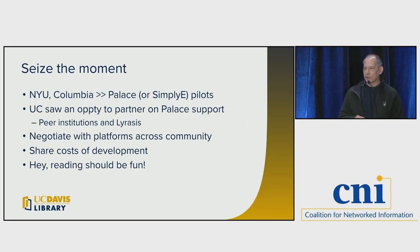So we discovered that some of our partners on the East Coast, and particularly NYU and Columbia, were already starting to explore some of the advantages of adopting the Palace project or its predecessors, SimplyE and Library Simplified, that emerged out of NYPL, where oddly James and I first worked together and met each other. At the University of California, we saw an opportunity to partner in that broader community to figure out what Palace support would mean for us. And so, like them, we're interested in negotiating with platforms that are providing content across our community.